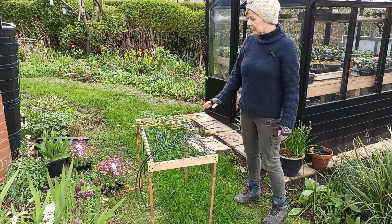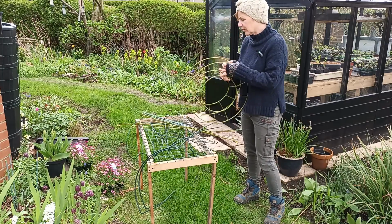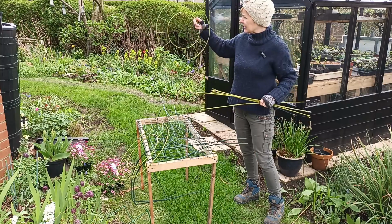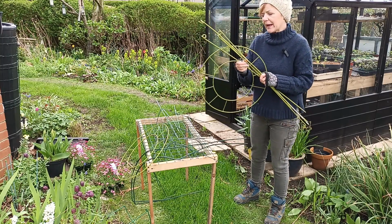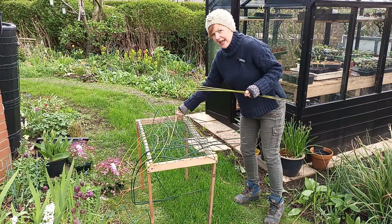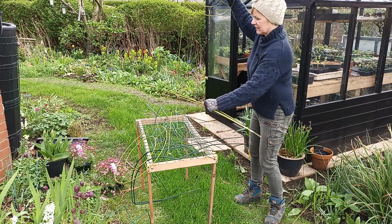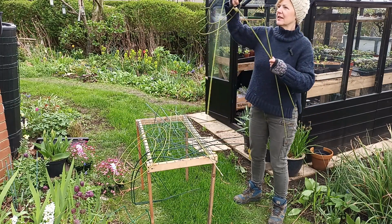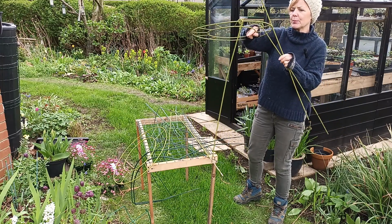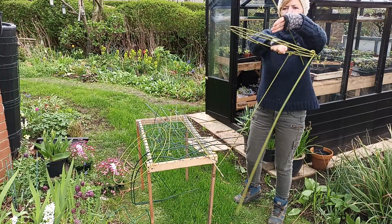So over the years, I've used a number of different plant supports. So I've had these ones for years. I think you'd probably get something like this for, I don't know, up here about £10. So it has these funny legs, it's 3 legs for each plant support, and you sort of loop them in like that, right?